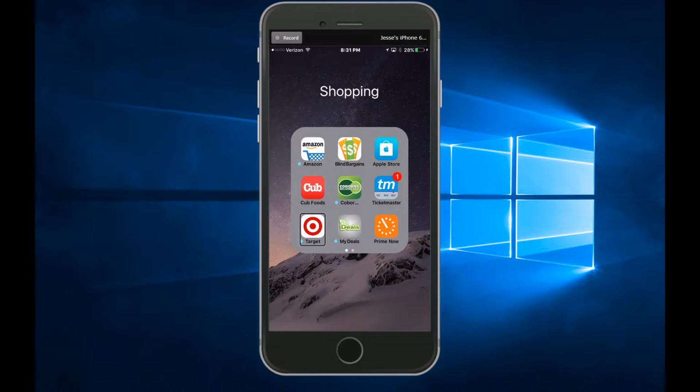Prime Now, that's something I haven't used yet, but it sounds really cool. They just introduced it to my area, and I'm an Amazon Prime member. If you needed something really quick, just super fast, and you're in a big city that supports it right now, you can get delivery in like one hour or something like that. It's ridiculously fast.